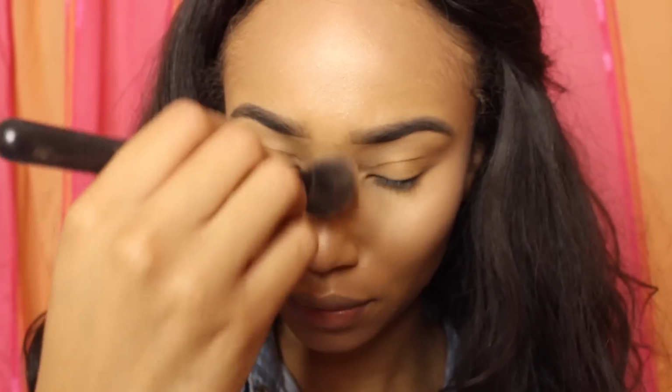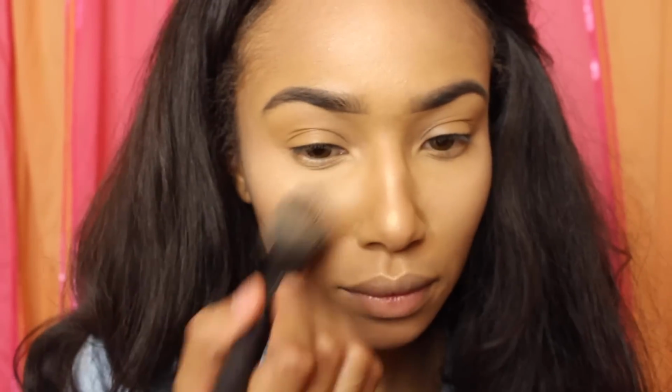Using my Box Beauty from Motives, I am going to take the shimmery blush and use it in the same areas as well. As you guys know, I love my bronzers and I just like the glowy, dewy effect. And I just really like it, so that's what I'm doing again.